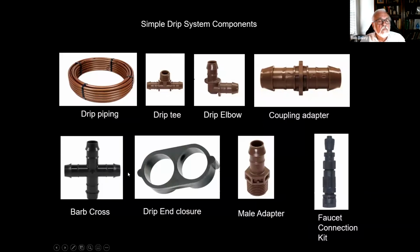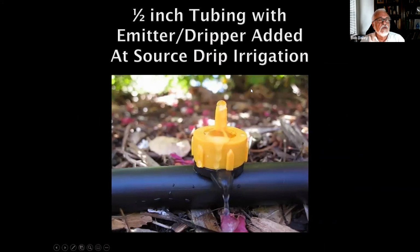Here are some simple components. As I said before, you can buy these in kits. So you've got all of these components and it's nothing to attach any of these, I promise you. It's very easy. I'm going to show you something. Here's a 1/2 inch drip tubing with an emitter and a dripper added at source irrigation. So this is another way of doing it. I have emitters on this line right here, but I had a plant right here.